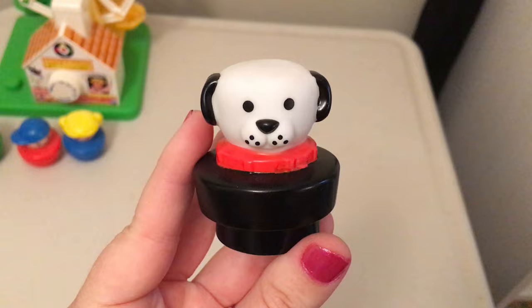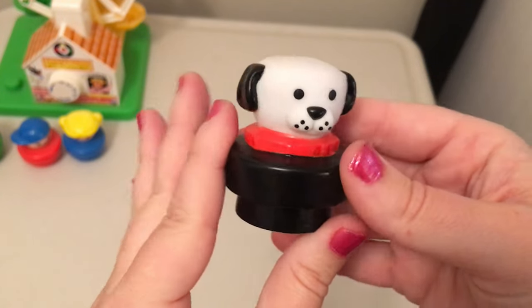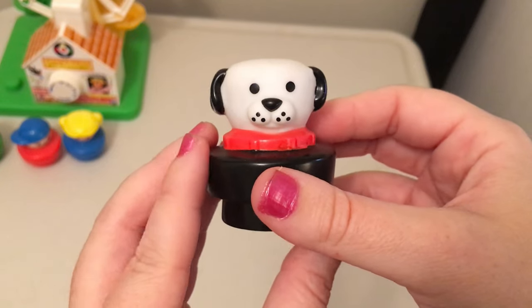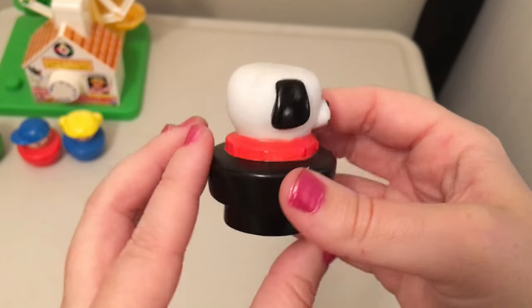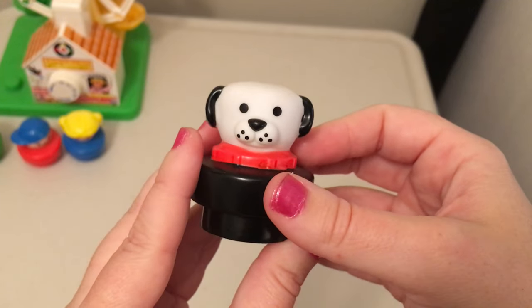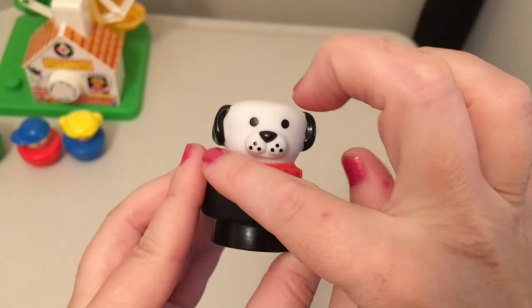Here is our cute little puppy dog. I think he has a name. I think it might be Fido. I'm not sure. But I guess his name could be anything you want it to be. And he's a black and white puppy dog with a red collar.